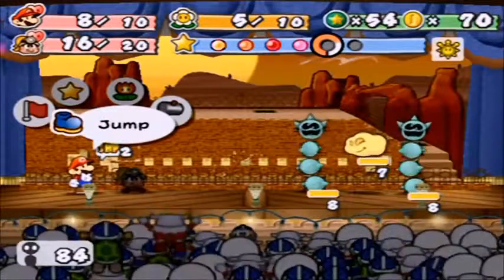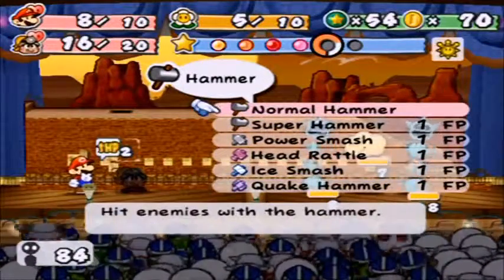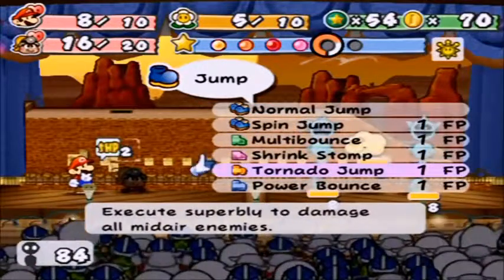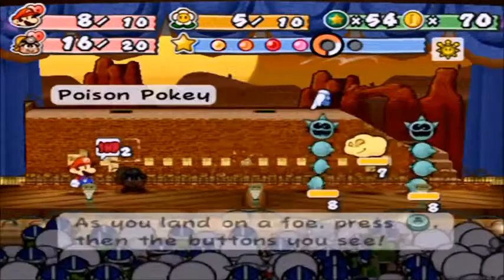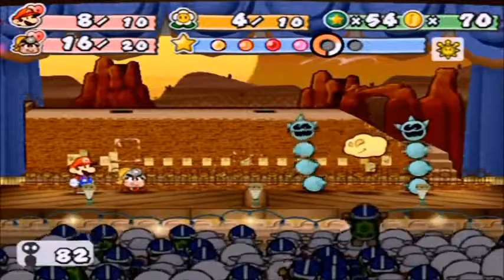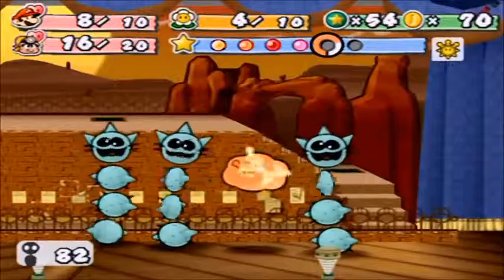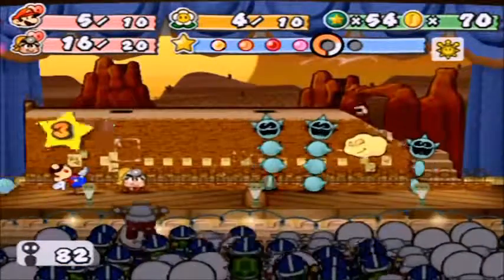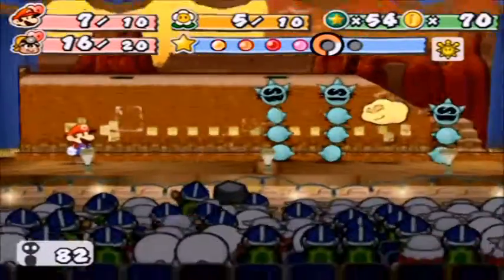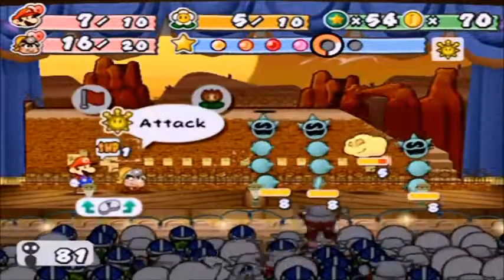Okay. So let's see here. Do I have anything on hammer? I got like quake hammer, that would be pretty good. Wouldn't hit the guy in the middle, though. Let's do a tornado jump and see if that does anything. Bam. Oh, why? I'm really bad at that thing, then. Oh no. Okay, that's not good. Oh, and I wasn't paying attention. I looked at the screen, and, oh. Hey, excuse me. I was not that bad, people. Yeah, you show him, Goombella.